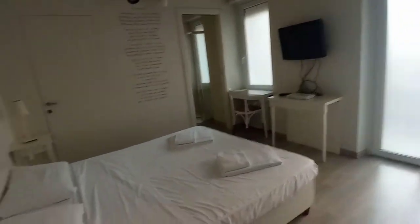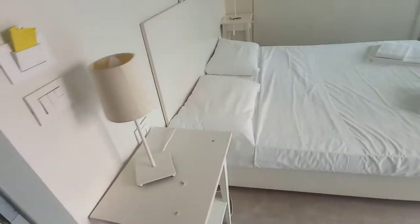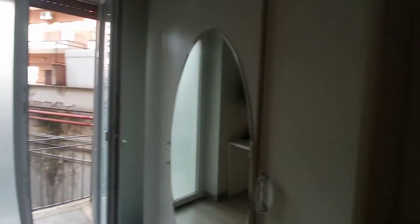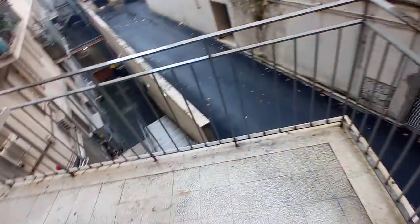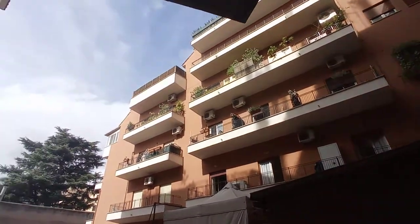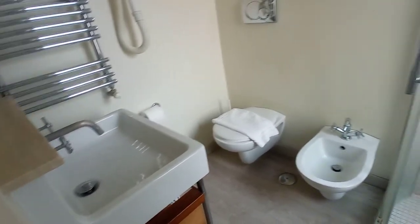Bedroom number four, it's another double bedroom with a double bed, two bed tables, television, desk, wardrobe, air conditioning unit. We have a private balcony here. This is the view. The bathroom: sink, toilet, bidet, and the shower.